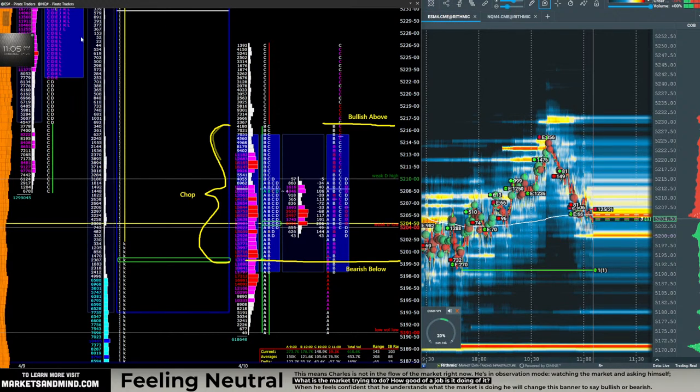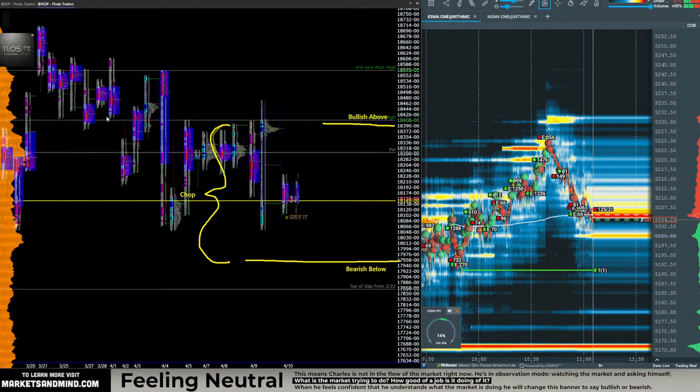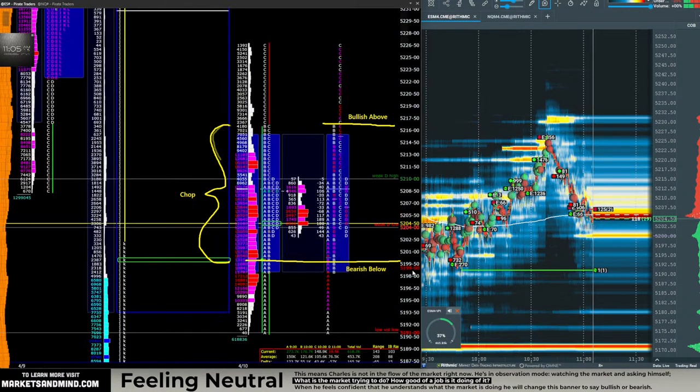Both markets, ES and NQ, are now below the previous day's low. So the more time and the more volume that they bring in down here, the more bearish it will become. But getting exact entries for a short will be tricky, as I think we're going to chop sideways for a bit.